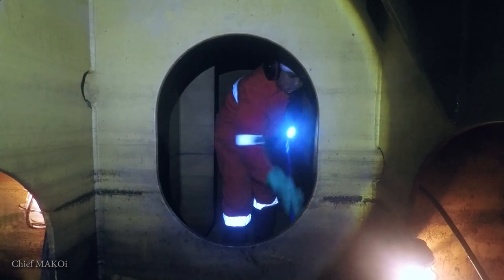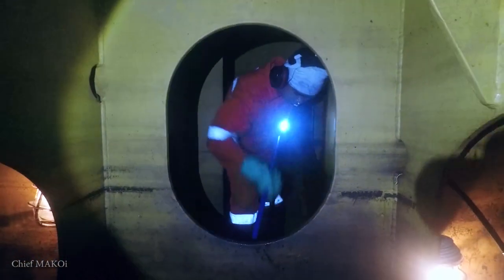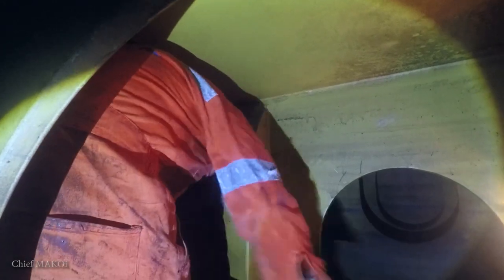Working inside enclosed spaces is more or less a part of the occasional jobs done on board a ship. They are usually messy, but they still have to be done.